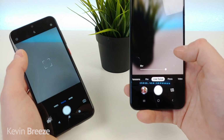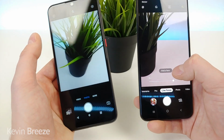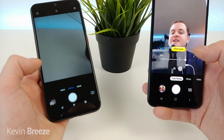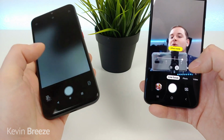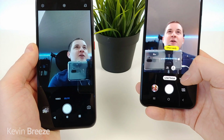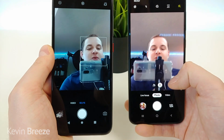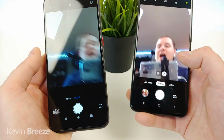Also, it's really cool that we do get a live focus portrait mode with the Galaxy A20, which is a feature that we don't get with the ZTE Blade A7 Prime. In addition to that, you can use portrait mode with the front-facing camera as well. Now, the front-facing camera quality with the Blade A7 Prime is actually really good too, but it is definitely a bit better with the Galaxy A20, that's for sure. And if you don't want to use portrait mode, you can even use the standard mode here, but you can see that overall the colors, at least through the viewfinder here, are better with the Galaxy A20.